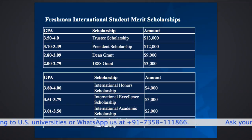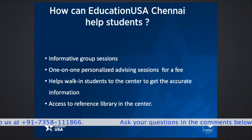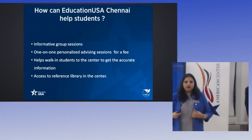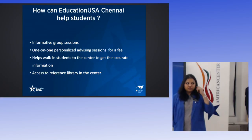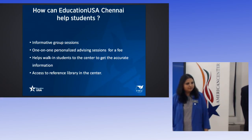Similarly, we would have different requirements for the graduate scholarship. Every university would have it differently. The idea here is to understand what sort of scholarship it is and how you're going to get it. If you have a merit-based scholarship like we do, you can very well imagine what kind of expenses it would be after you get the scholarship, right?